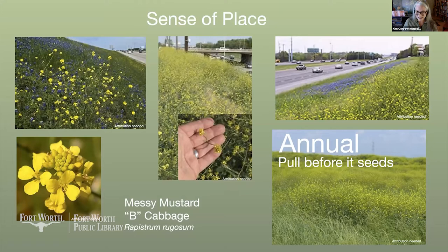So thank them. But I had a friend, I showed her a picture of this, and she said, oh, my goodness, I thought that was native. It's everywhere. I just loved it. Until I told her that it was displacing our native plants. And how sad, because we have beautiful, beautiful roadsides.